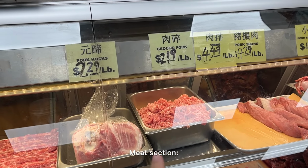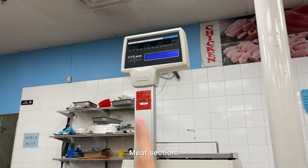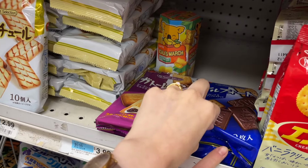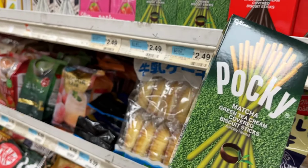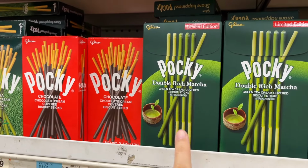So you can pick what you want here and let them know how much you want, and then they're going to weigh it for you, and you can see the price after. Oh, this is my favorite one. It reminds me. I love it. Oh my god, I love this one. I'm going to get this. It's the last one. Wow. I love this. Limited edition. What is this one? Matcha. They have matcha. And then they have double rich matcha. Cookie and cream. Chocolate. The classic one. So cute.